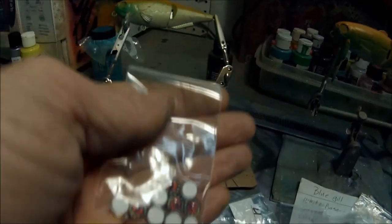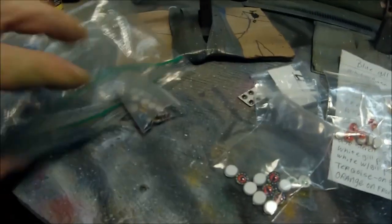I have a really cool idea for some possible Tesla baits. I don't know, I might paint some really different baits here with these guys. Anyways, just out here in the bait room painting.